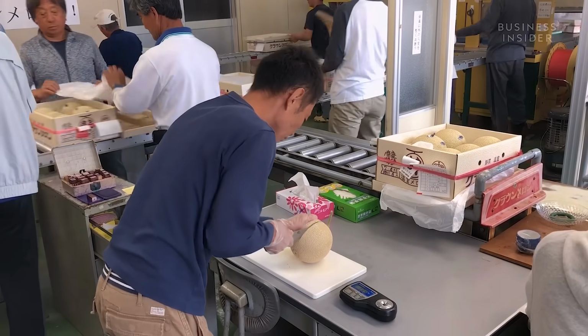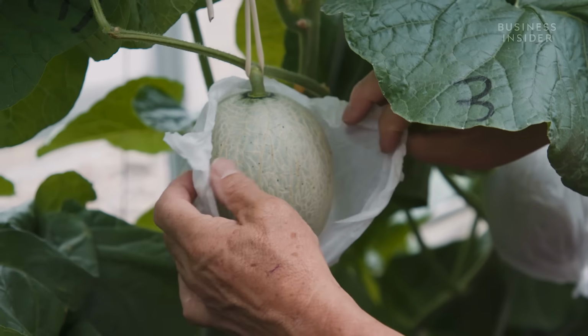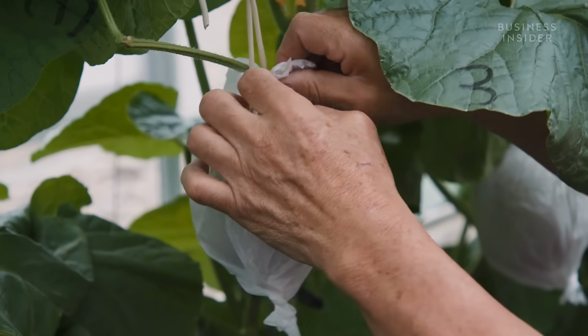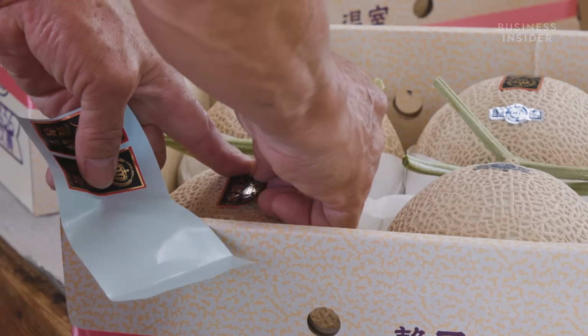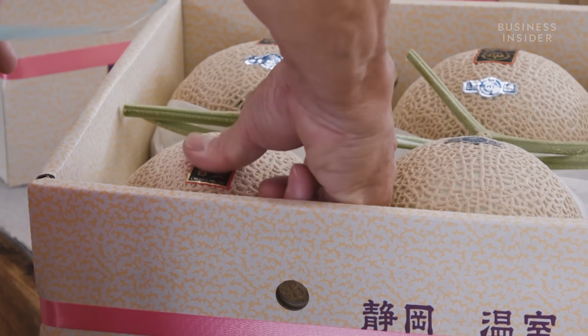Despite the cost, there's a big market for these fruits across Japan. Consumers are willing to pay to ensure that their gift is perfect, especially knowing the work that has gone into producing them. The melons are often sold in individual presentation boxes, sitting on silk or hay or tied with a ribbon. And when choosing the perfect gift, the high price is often seen as a signifier of quality.